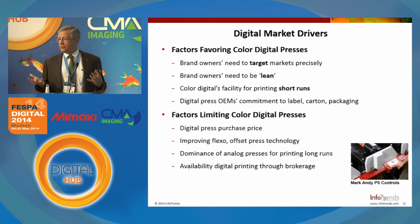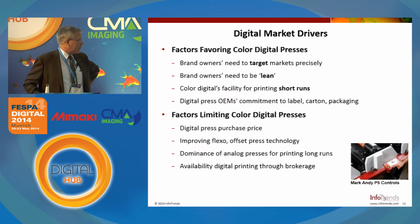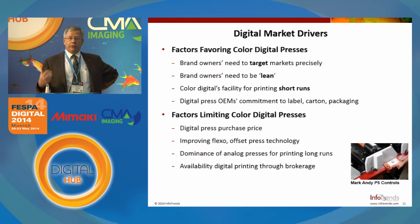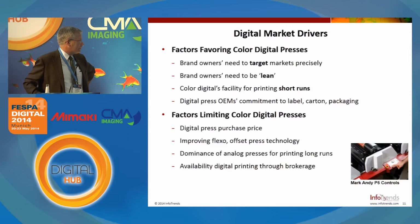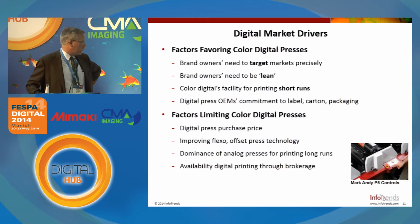Now, what limits the digital print side of the packaging marketplace? Certainly a lot of these devices are significantly expensive in terms of their acquisition price. And other technologies don't sit still either. Flexo, offset technology, and we'll see in some cases where there's hybrid use, where maybe inkjet goes onto a traditional flexo or offset press. And when it comes to long runs, offset's dominance has been long-standing and will continue for a long time. Trying to manufacture a lot of the same thing, offset, flexo, and other more conventional technologies are great at that.